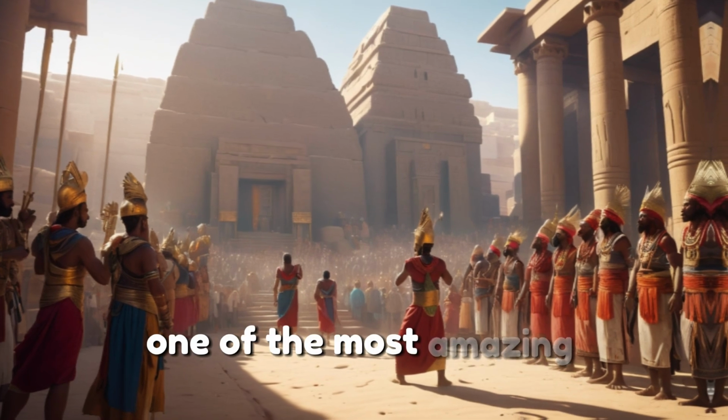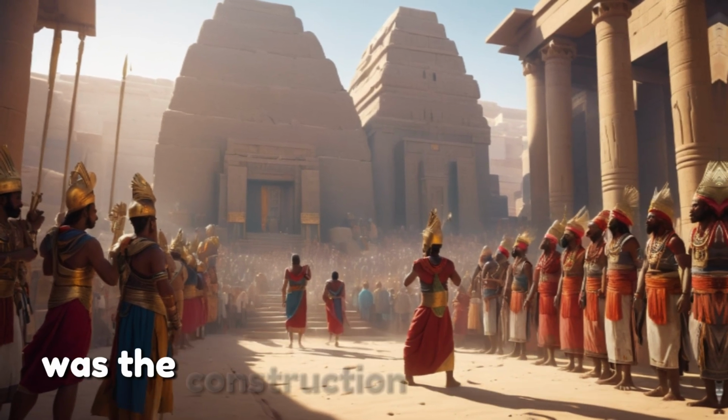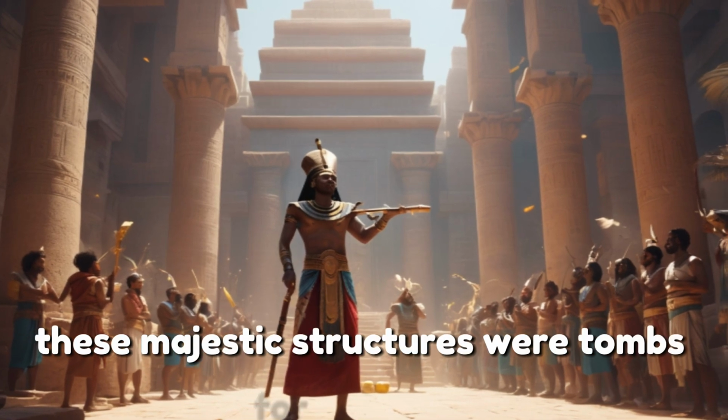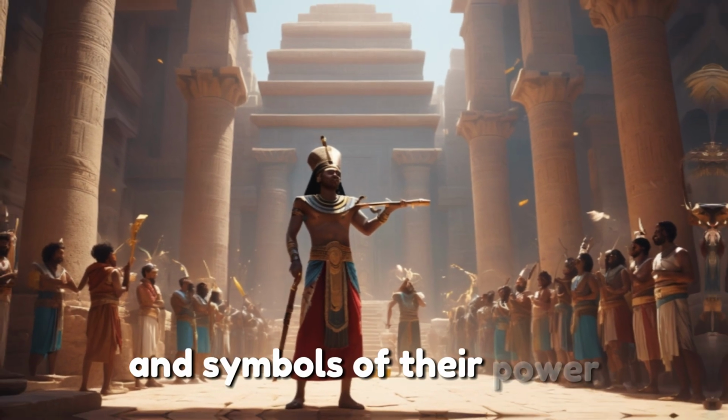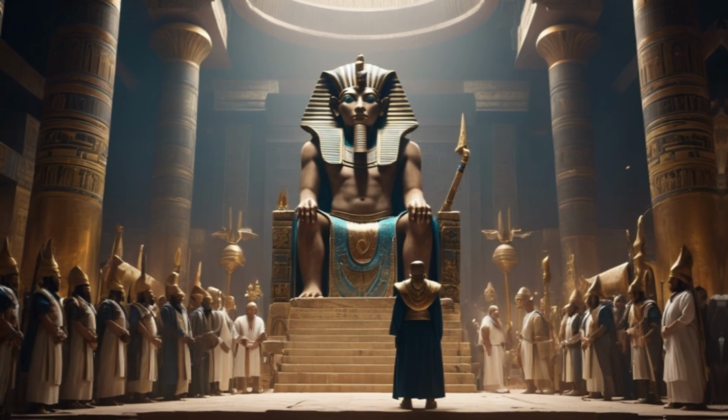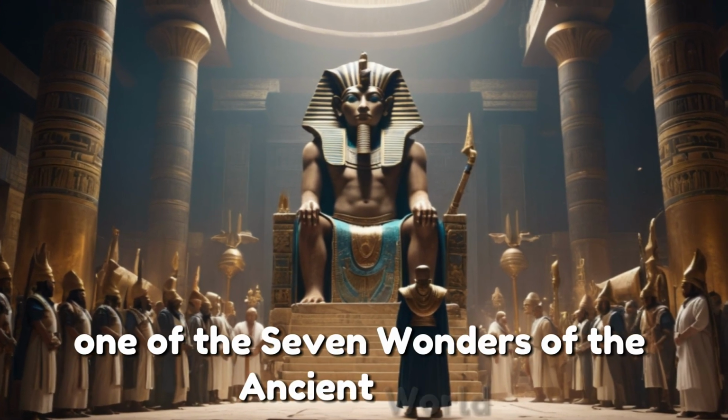One of the most amazing achievements of the Egyptians was the construction of the pyramids. These majestic structures were tombs for pharaohs and symbols of their power. The most famous pyramid is the Great Pyramid of Giza, one of the 7 wonders of the ancient world.